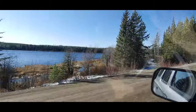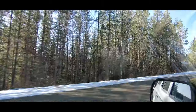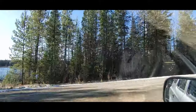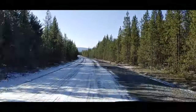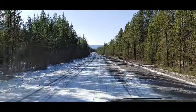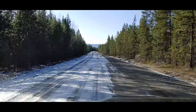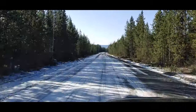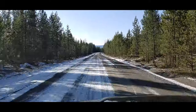Beautiful little campsite right here on the left. It's nice and private right on the lake. Normally empty. Looks like we're into the snow-covered road from here on. And the thing about Blackwater Road here is Monday to Friday, there's some serious logging trucks coming down here. Take your time, stay in your lane, don't die.